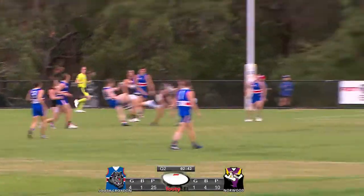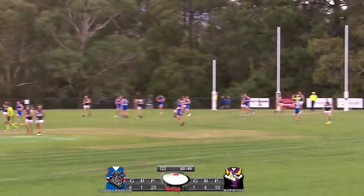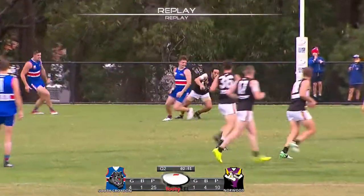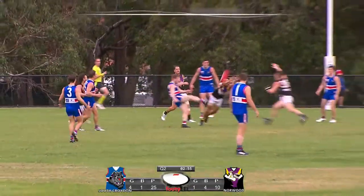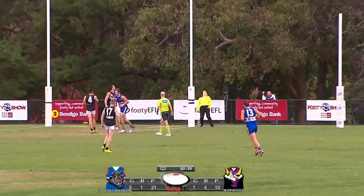Chance here for Rosier. Throws it on the boot around the corner. And gee, made that look easy then, Patrick Rosier. He didn't have a lot of time to steady, but he never panicked and put through his third goal. 3 goals on the board for him, and South Croydon 5-1-31. Norwood 1 goal for 10.